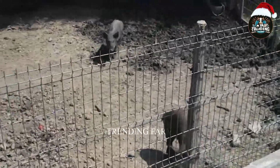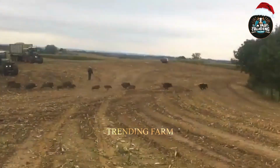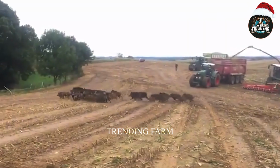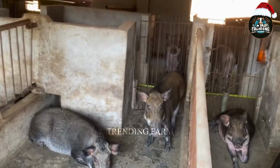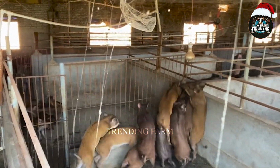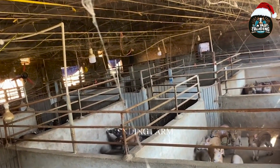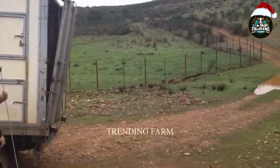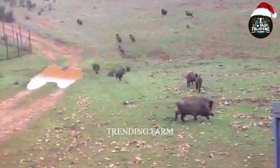Set in the hills of Somerset, a remarkable wild boar farm spread over 100 acres has been designed to recreate the natural habitat of these fascinating creatures. Home to around 300 wild boars, the farm features a diverse landscape of dense bush, open grassland, and surrounding water features. Wooded areas provide plenty of cover and shade, allowing the wild boars to seek shelter from the sun, while the vast fields encourage their natural foraging instincts and social interactions.